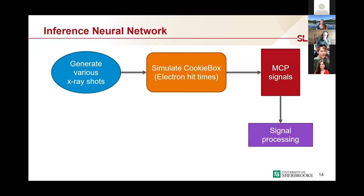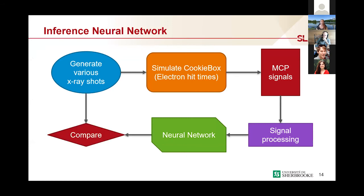We're going to do our signal processing as we expect it to happen, and then we're going to use the output of that to train the neural network, and we can compare with our ground truth to do our training. How does this look in the physical hardware?